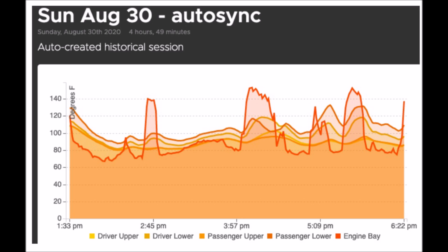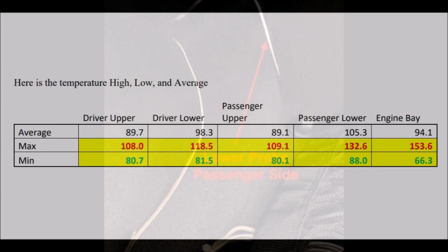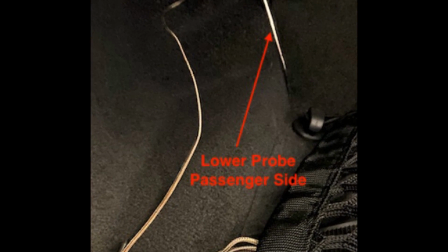However, the temperatures again here in the engine bay dropped sharply, indicating to me that some additional cooling was going on. Now look at this graph. This is the average of that second trip, and you can see here that the engine bay got as high as 153 degrees. Gregg said, what I found interesting here is that the average in the lower passenger section was higher than the engine bay average. I'm not sure what's going on in that part of the trunk.